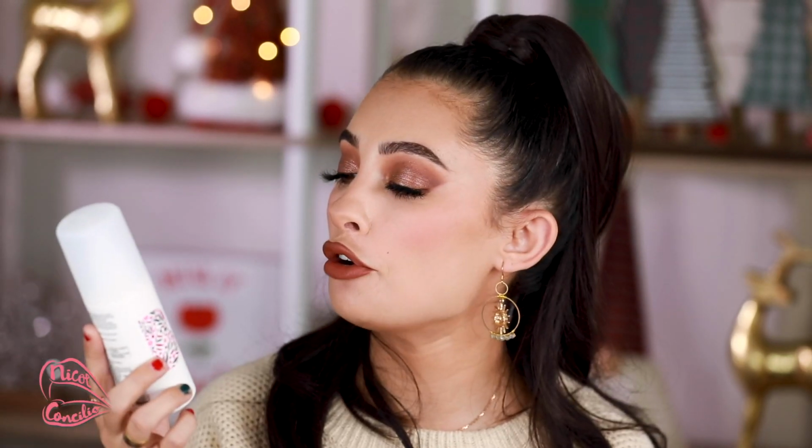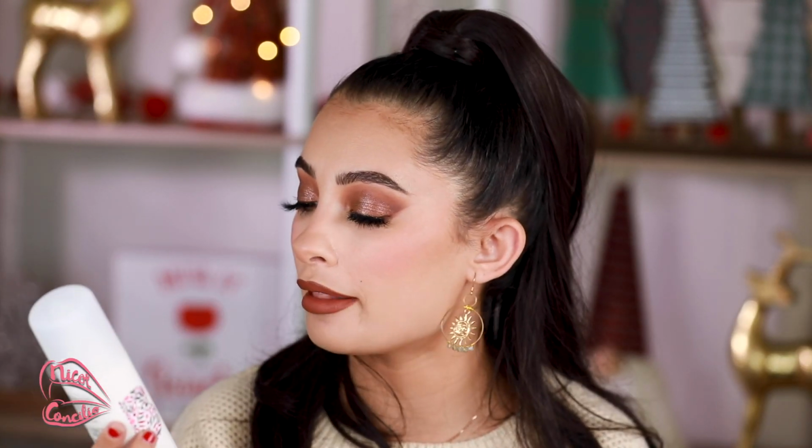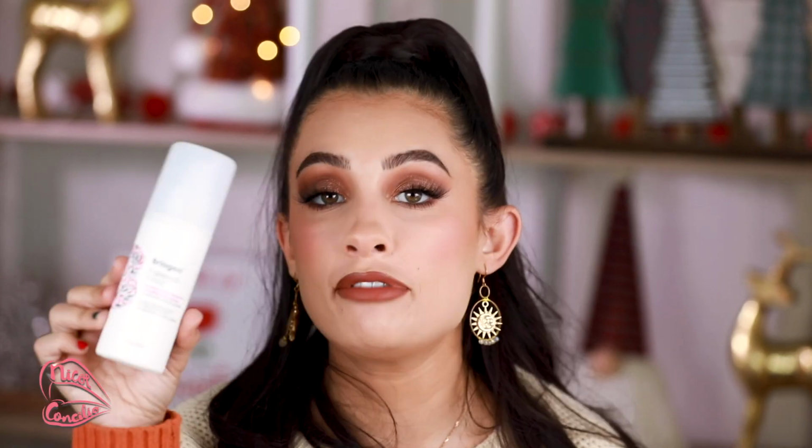For actual hair products, I wanted to talk to you guys about some Briogeo products that I love. This is the Briogeo Farewell Frizz. It's a milk leave-in conditioning spray. It doesn't have sulfates, no silicone, parabens, none of that harsh stuff. I love this because your girl's got frizzy Italian hair. I mean, it is what it is. If I don't use this product, I swear to you, my hair is like frizz central. I cannot say enough good things.